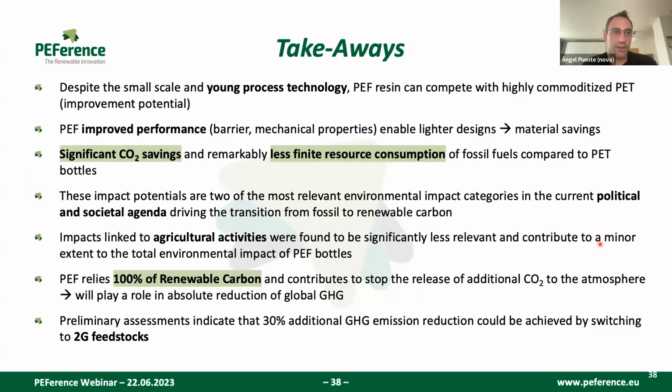So I think some takeaways of the LCA of PEF are that despite the small scale and young process technology, the PEF resin can compete with highly commoditized PET, and there is still some improvement potential because PEF is in development. Basically, these benefits in the LCA are mostly coming from the improved performance or properties of PEF, being the barrier and the mechanical properties, which enable lighter packaging designs and therefore material savings. And we observe significant CO2 savings and also less finite resource consumption of fossil fuels compared to PET bottles. These impact potentials are two of the most relevant impact categories in the current political and societal agenda, driving the transition from fossil to renewable carbon. So therefore, we consider this a very good result.